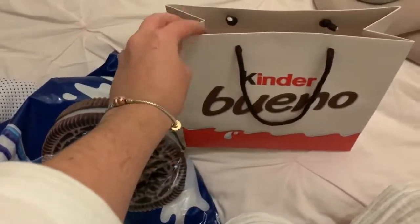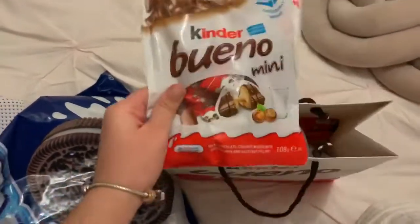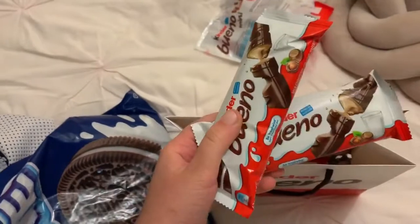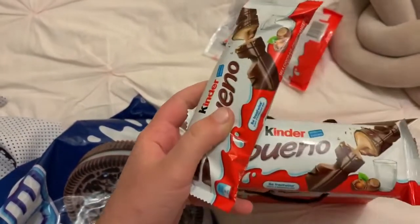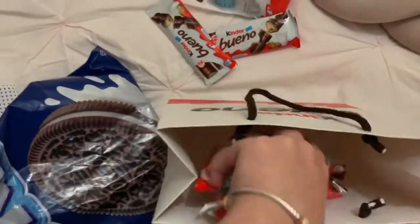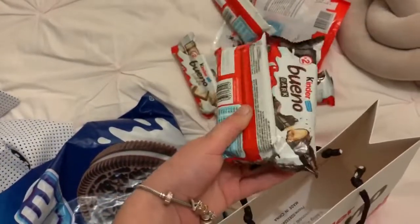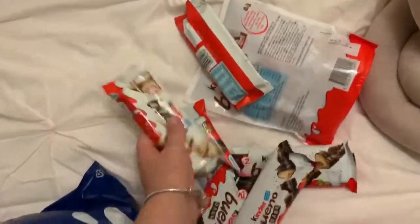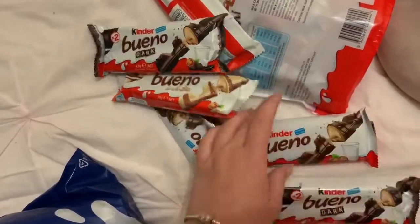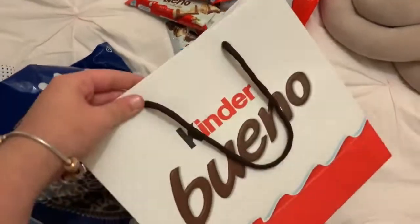So all up, I just got the 3 show bags. I'll show you what they have inside. This Kinder Bueno one has got a pack of chocolates. Got two small ones. This is a dark chocolate one, and then more with a light chocolate one, as well as the dark chocolate and regular. That was for my bag.